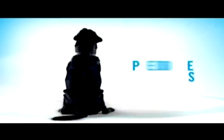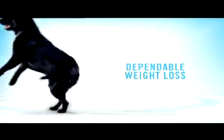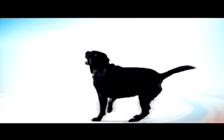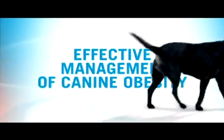Over time, the clinical effect of these combined mechanisms is dependable weight loss. Through highly selective MTP inhibition, Slentrol offers the promise of effective and reliable management of canine obesity.